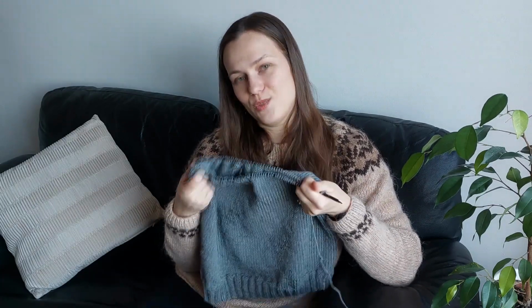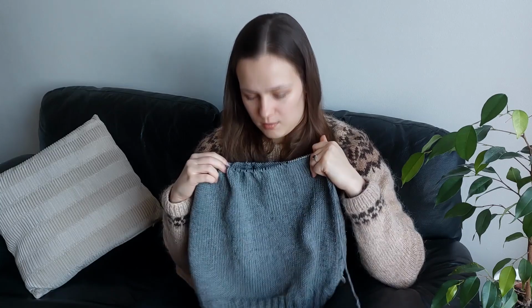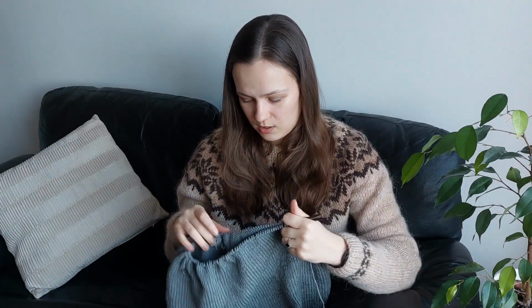But I really hate that the swatch changes size when you wash it. So this sweater will grow a little bit. He is quite slim, so I'm knitting the smallest size for him, size S.